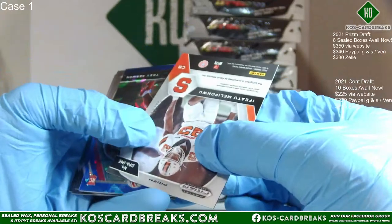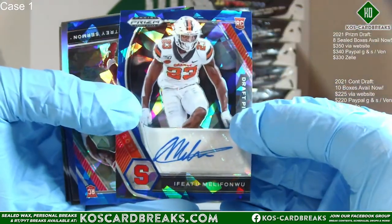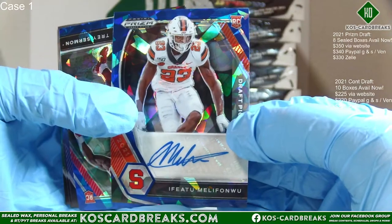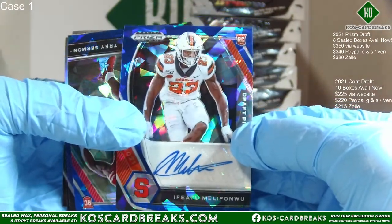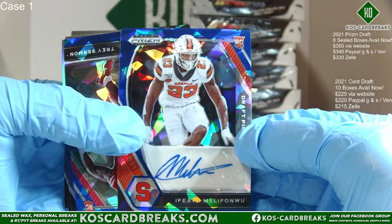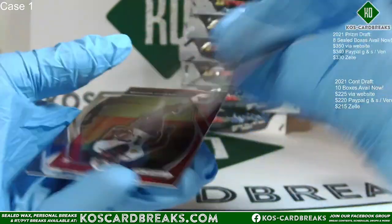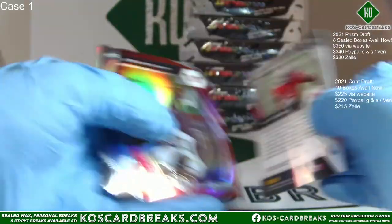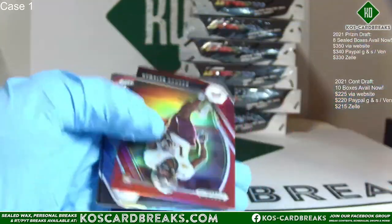Help me pronounce this one. It's out of 75. 18 of 75. Just pronounce it at home. And blue ice. Efiatu Melifonwu. There you go. Best I can do. Blue ice. Nice hit for him. Trey Sermon, another good hit for him. That's out of 99. 98 of 99.